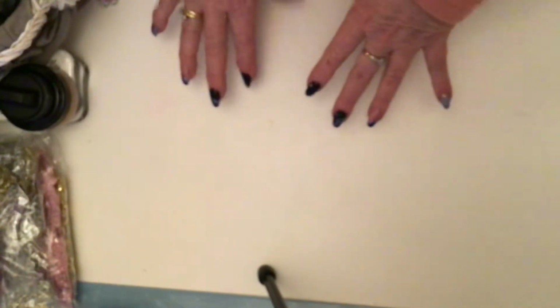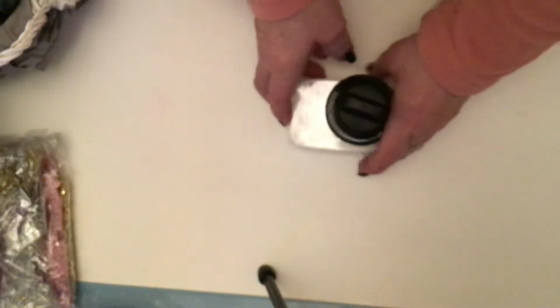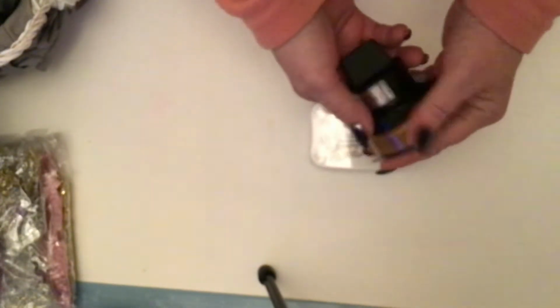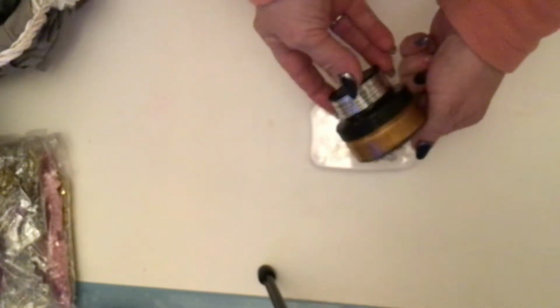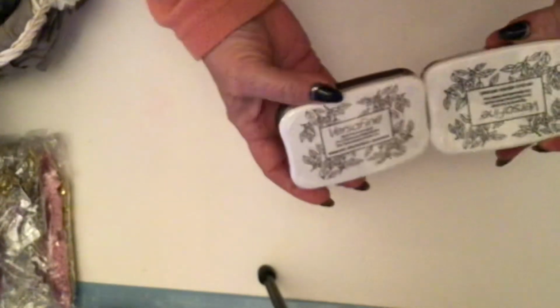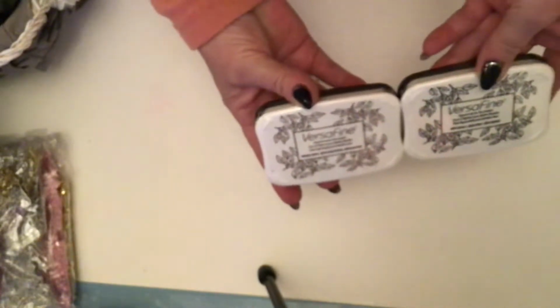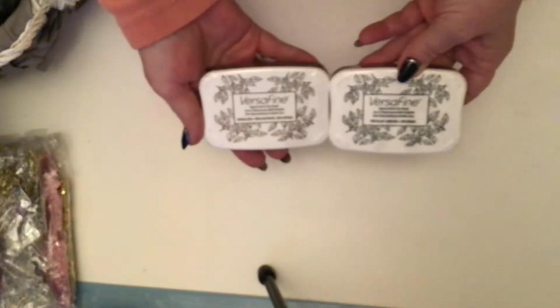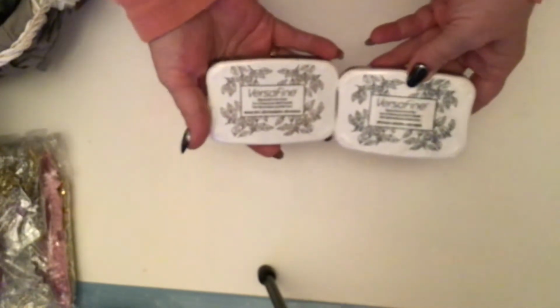I have a wee combined haul to show you, and I'll just tell you where I got them from as I show you them. So the first one is Amazon. And I finally got my treasure gold, the gilding polish. So I finally got my gold one. And then I bought 2 of these, as I heard they were really excellent for intricate stamps and that.